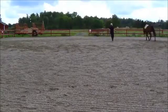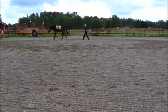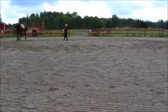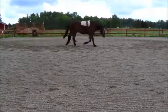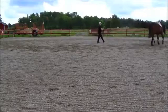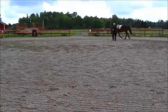But you're doing a really good job with this. And this is much improved over when I saw him before. So keep up the good work. Keep those big circles going. Just try to move those hindquarters. See how he counterflexes a little bit there and tries to push his hindquarters at you. So every time he does that, that's when you want to get after him with the whip a little bit and make him yield those hindquarters a little bit more to you.